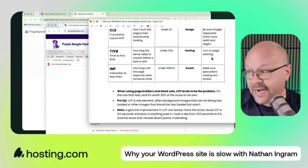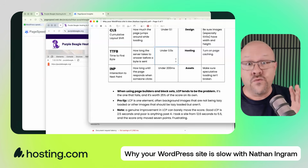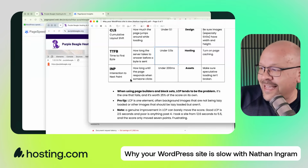It's almost instantaneous. It's going to get you to that under 0.5 seconds unless you've got a really slow, terrible shared server. Then there's no fixing it. And finally is the INP. That's the interaction to the next paint.